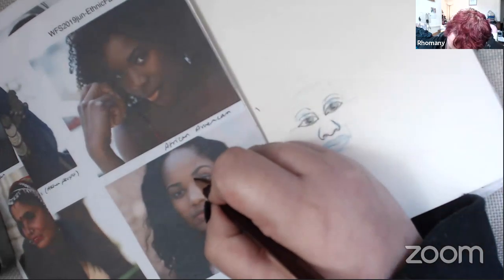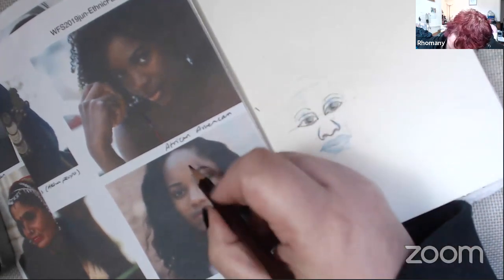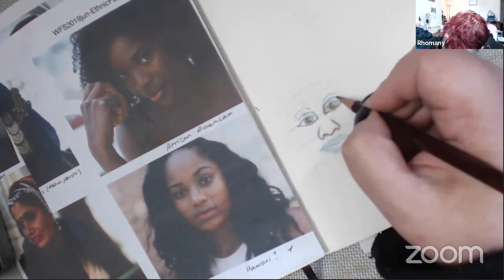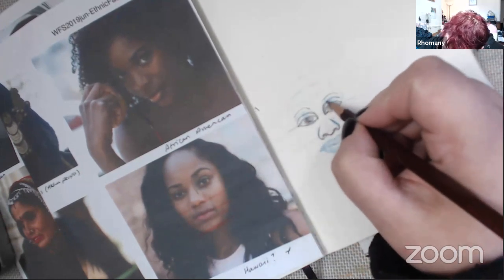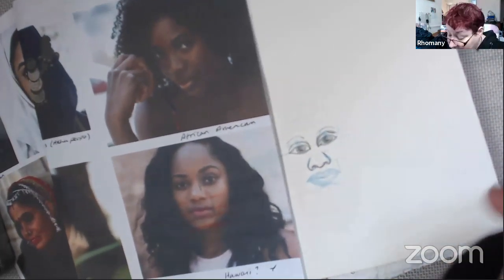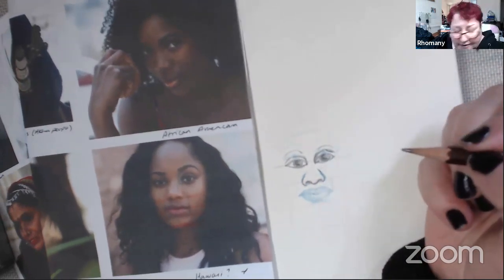See here, it's not so much that she doesn't have that bit of the nose there that we expect to see. She's got kind of a rounded bit here. So I'm putting that in as a guide for where that eyelid is going to be. Again, we're not trying to draw her, we're using her as a reference. So don't get hung up on, oh, but it doesn't look right. Doesn't matter.